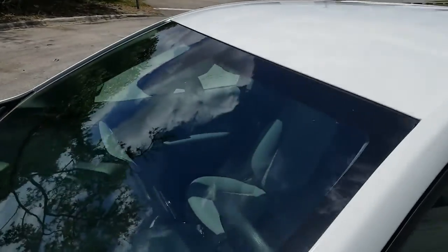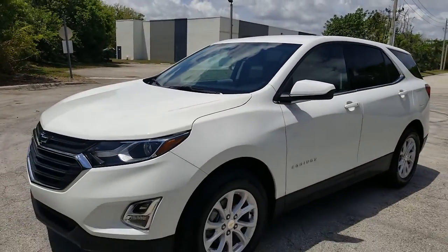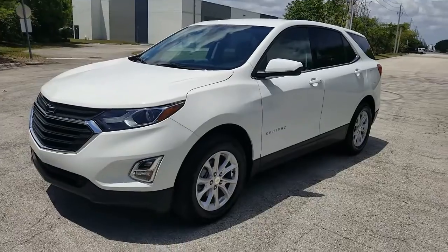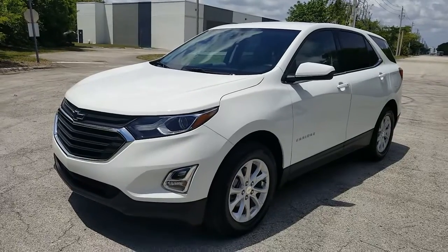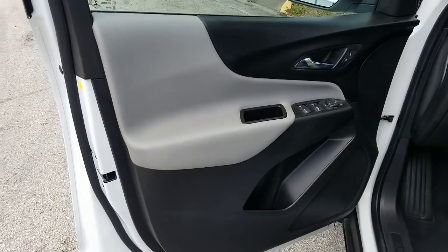Really, really nice. All right, that's going to conclude our walk around for this 2020 Chevrolet Equinox. 21,000 miles. Beautiful condition inside and out. Stay tuned. We're going to go ahead and take a look at the interior, and then we'll take it for a test drive. We're taking a look at the driver door panel.